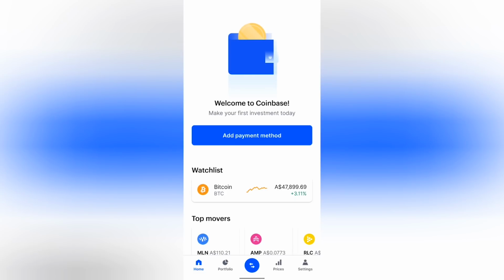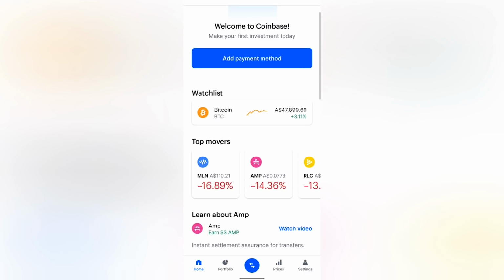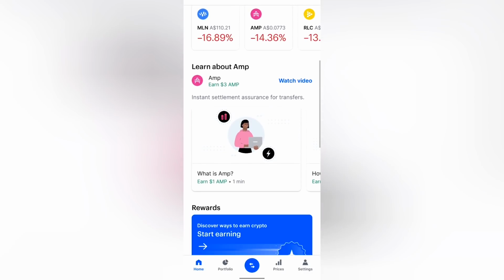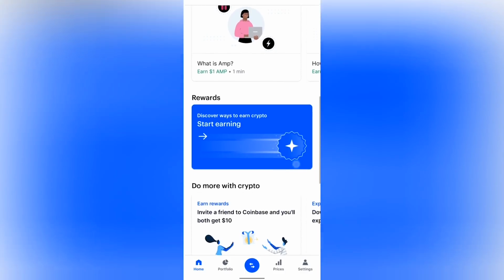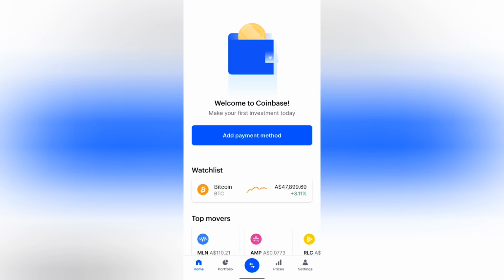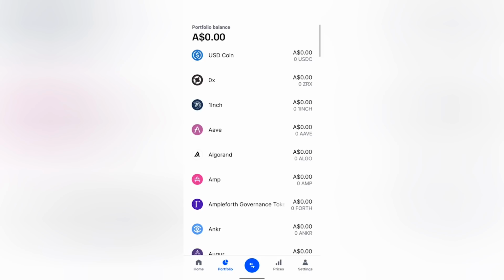Coinbase, not as blue this time, which is a bonus for everyone out there that was tired of that blue. It's fine, I like blue, it's a good color. This is your landing page, very simple, easy to use here. There's nothing too much to explain outside of the normal web-based version. This is the version you'll be using on your mobile phones, so this is the one you need to familiarize yourself with. The second button there on the right, portfolio, this is basically your wallet.